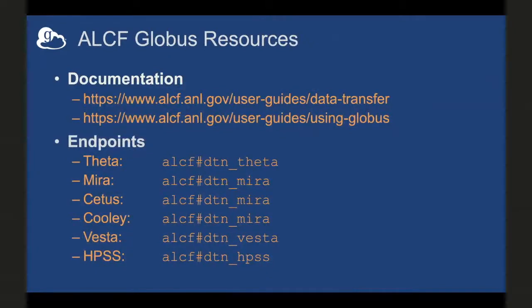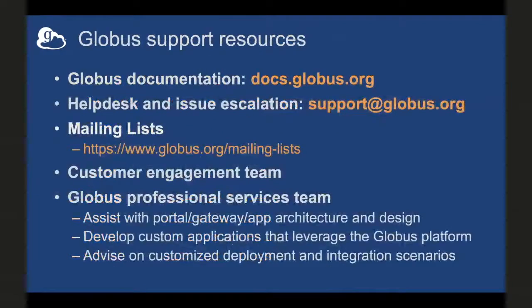Here in the slide deck at the end, the ALCF has some great documentation on using Globus and within the ALCF. And here is a list of the endpoints. So if you want to access data, these are the systems that are mounted on the various endpoints. For Globus support, we have the Globus docs, support@globus.org. You just tell them what your issue is, and we're very responsive. It's wonderful to have a support team.